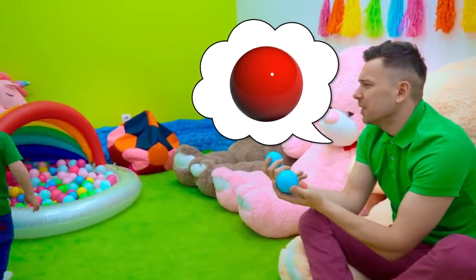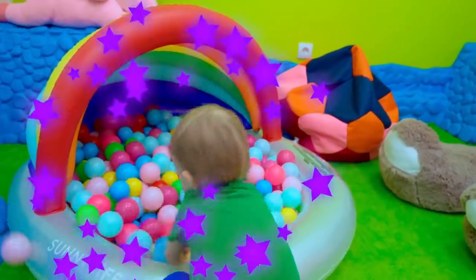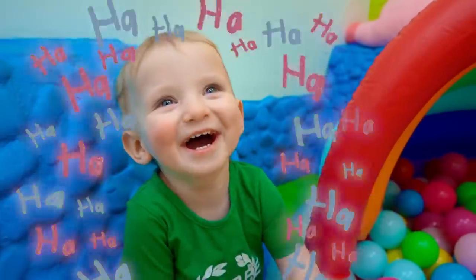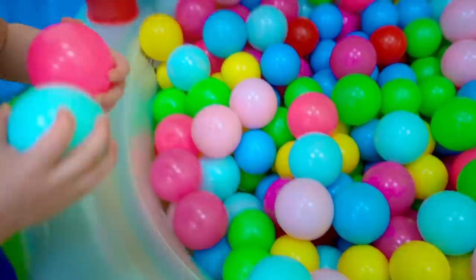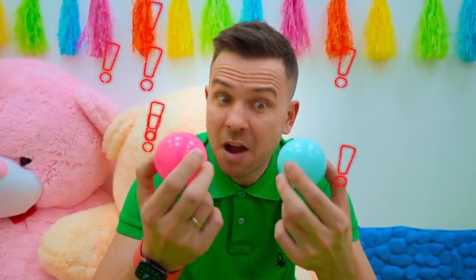Can you give me a red, please? Can you find it? It's not a red. Alex, give me a red ball, please. Alex needs to learn colors.